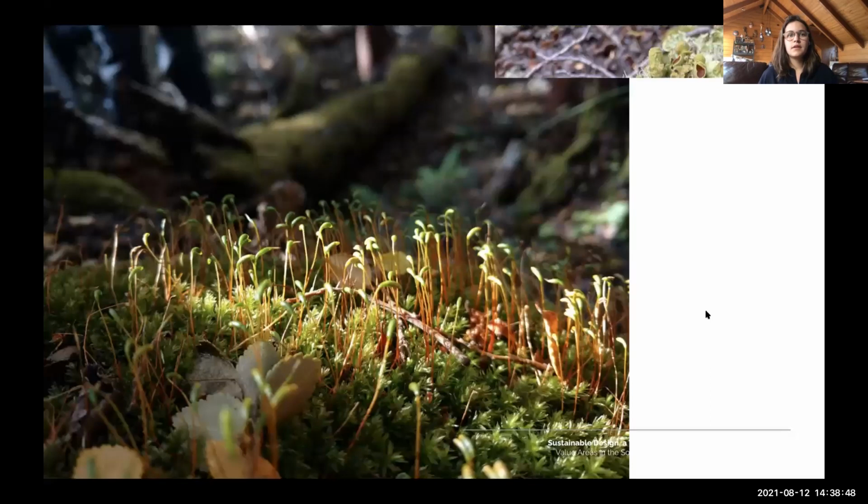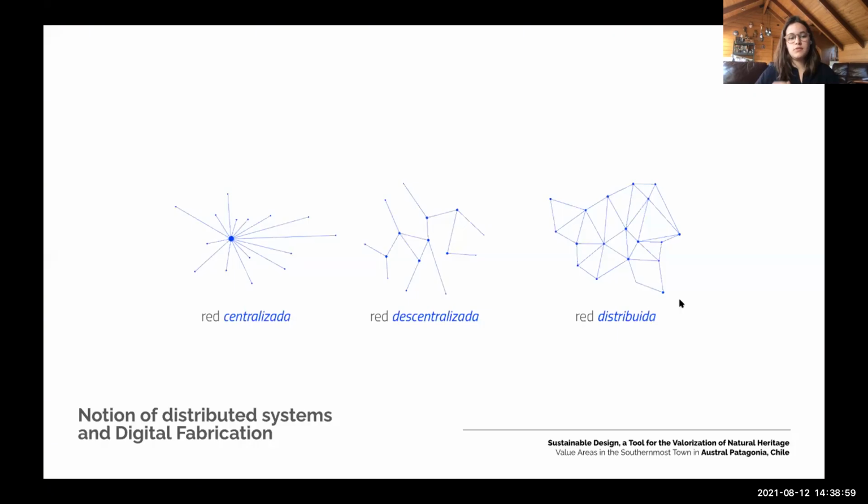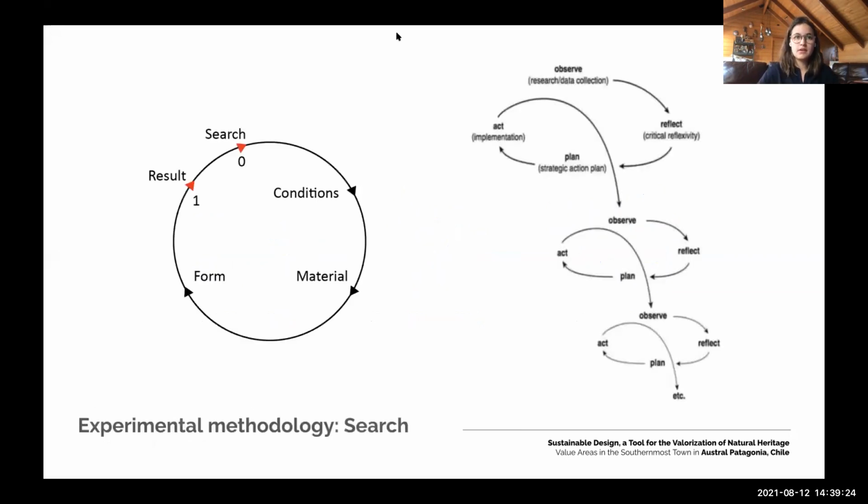Natural form shows us and invites us to stop manipulating the factors of this biosphere and to put it in value and to include it in a design process. Also, the notion of the distributed system of digital fabrication, of this new social revolution, proposes a rejection of centralized systems of production and goes into a more distributed way of production, using the local supplies of the ecosystems in the design process. So this is where an experimental methodology starts.